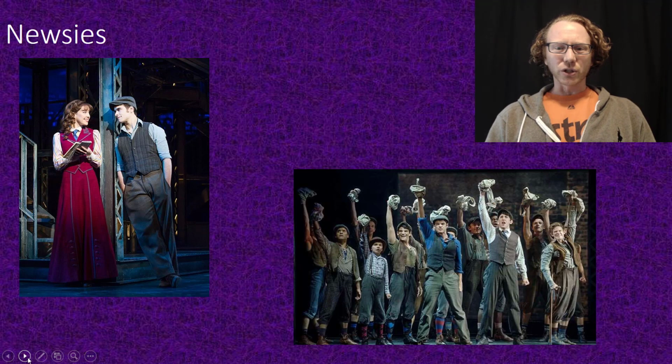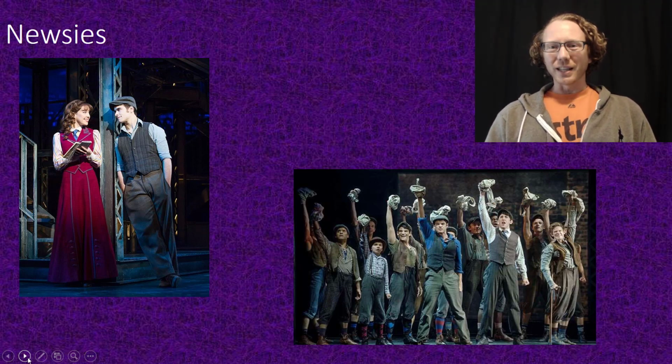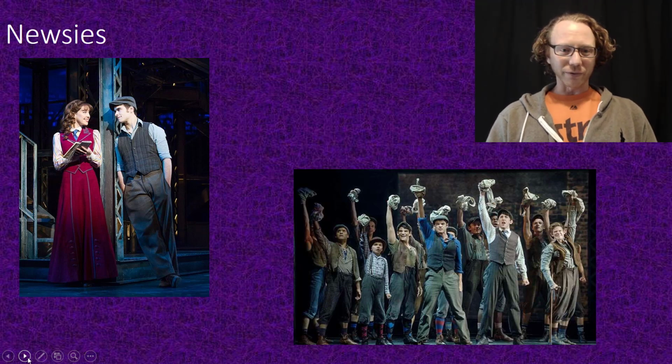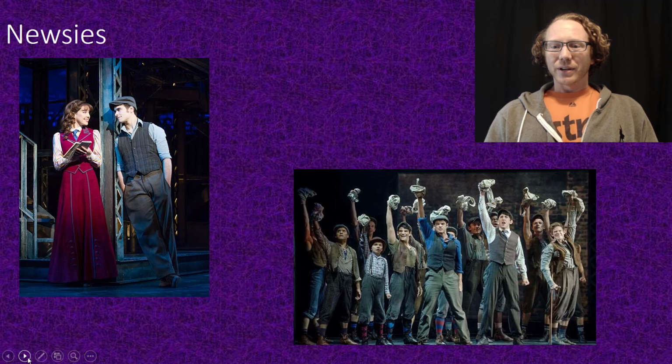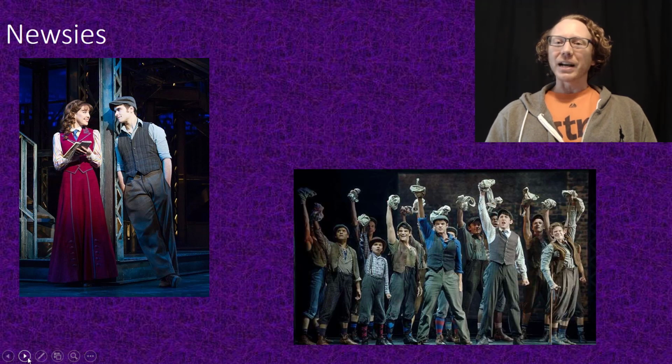And I know a lot of you love this show, Newsies, which was the Disney movie first, and then they made it into a Broadway show, and they did it at Stratford a couple of years ago, which was a wonderful production. But you can see that this is what they would have dressed like more in New York City, whereas in a smaller town, the fashion would be a little bit different.